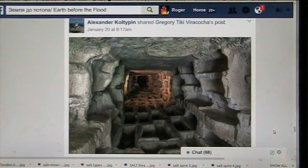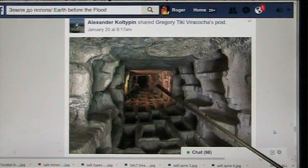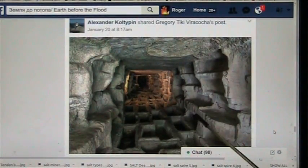Now, the basalt column ones are from actual terrestrial creatures. These were from, I believe, terrestrial plants, and maybe even water plants, I don't know. But this is the cellular nature of plants. And I'm going to show you a little more on this.